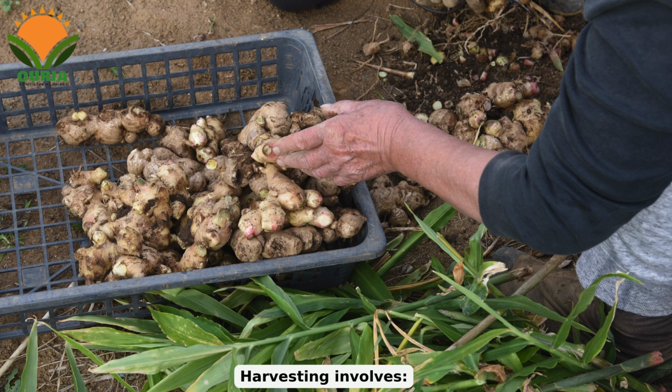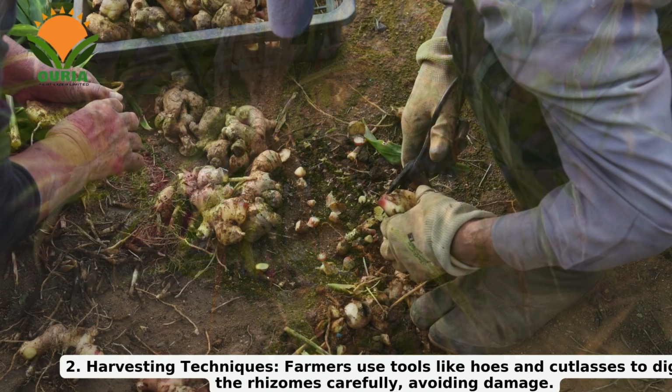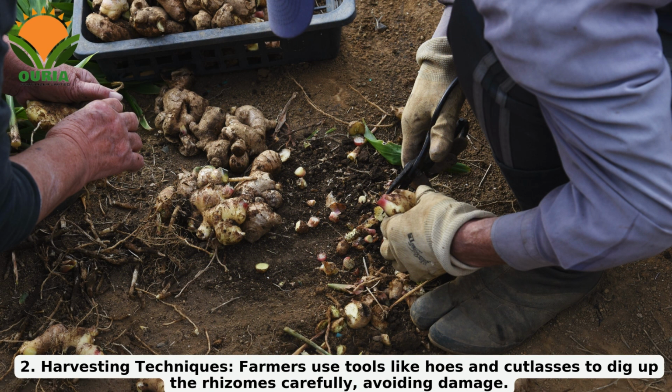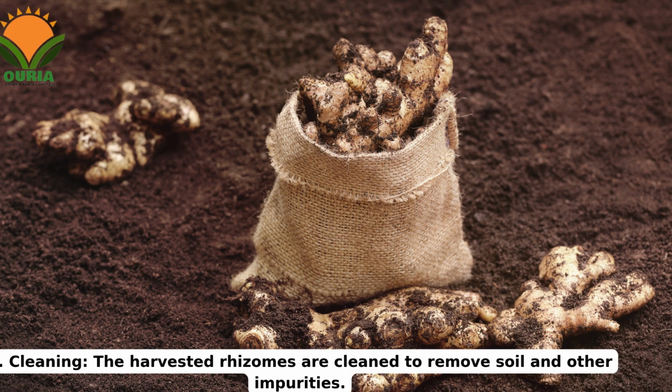Harvesting involves: 1. Maturity assessment. The yellowing and drying of the leaves signal that the ginger is mature. 2. Harvesting techniques. Farmers use tools like hoes and cutlasses to dig up the rhizomes carefully, avoiding damage. 3. Cleaning. The harvested rhizomes are cleaned to remove soil and other impurities.